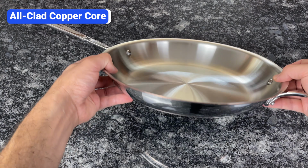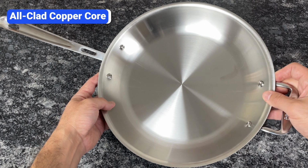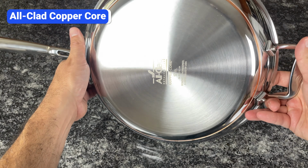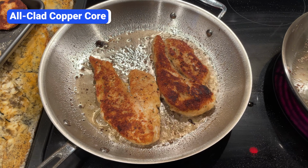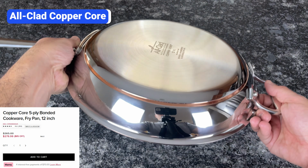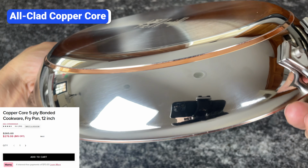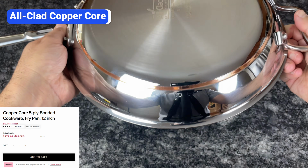All-Clad Copper Core is similar to All-Clad D5, but the handle is longer at almost 9.5 inches, the exterior is polished, and instead of a thin steel core, it has a thick copper core. The copper results in fast, even heating, but it makes this pan heavy and much more pricey. Instead of $250 for a 12-inch pan, this copper core pan sells for $280 on allclad.com, and that's when it's on sale. It's much more expensive when it's not.